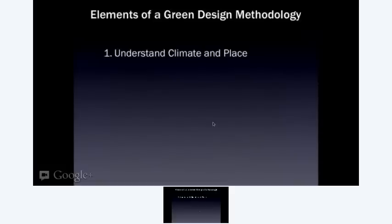And sometimes we take these things for granted. One thing that I'm very passionate about is this notion of understanding climate and place. Now, architects have a particular notion of place and the vernacular and critical regionalism and all that kind of fancy theoretical stuff. But sometimes it's just really simple stuff like, well, what do people do here and why do they do it? And how can we use those processes or those methods and apply that to what it is that we're trying to do? Climate is something I think we often overlook.